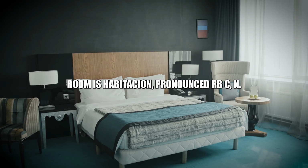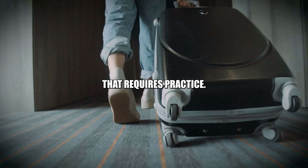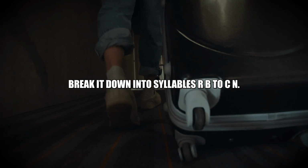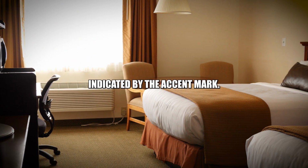Room is habitación, pronounced habitación. This is a longer word that requires practice. Break it down into syllables. Habitación. The stress falls on the final syllable, indicated by the accent mark.